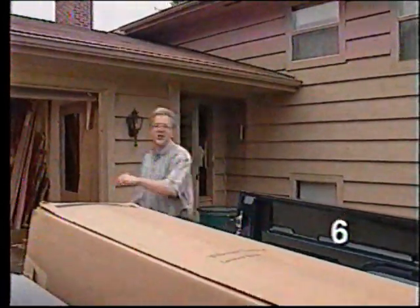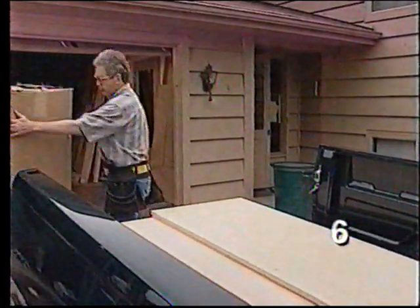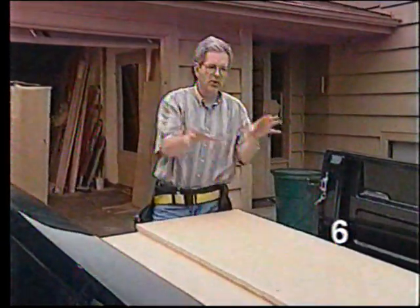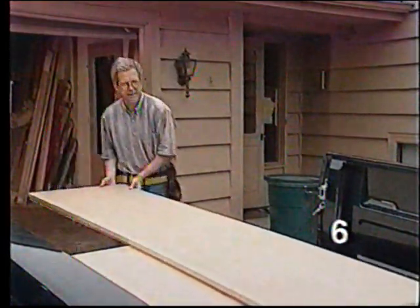Well, we're just getting together all of our materials to put together our countertops. Now we're going to be gluing this laminate on the top of 3/4 inch particle board substrate. Now the first thing we're going to be doing is building the particle board to set on top of the cabinets, including our L-shaped corner section, before we start any gluing.